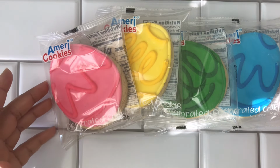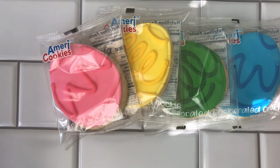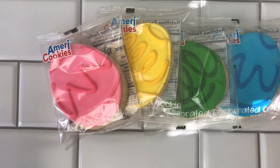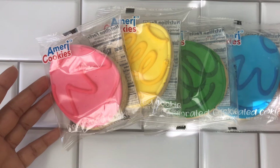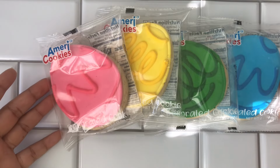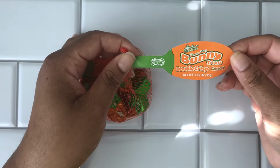Even if you don't have a tiered tray, you can set these out with just a little doily and you're good to go. There's not going to be anything cuter as far as cookie decoration goes, and it saves you from making your own cookies if you don't want to have a whole bunch left over, or you're just not having that many people over, or you don't want to eat them yourself, like in my case. You just get a few and you're all set.